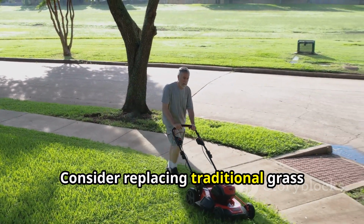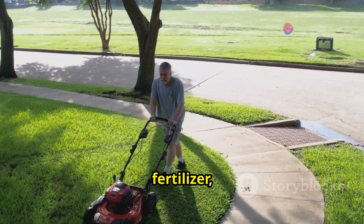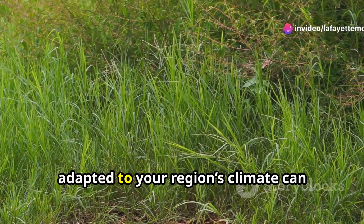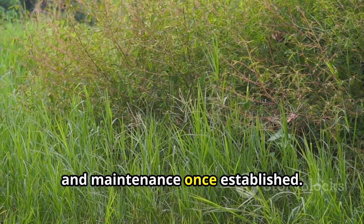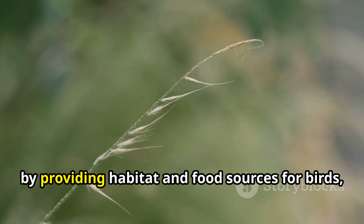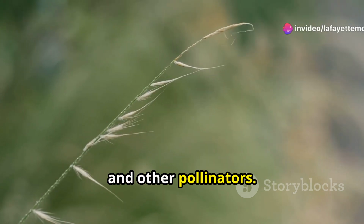Consider replacing traditional grass lawns with low-maintenance alternatives that require less water, fertilizer, and mowing. Choosing native grass species that are adapted to your region's climate can significantly reduce the need for watering and maintenance once established. These grasses also support local wildlife by providing habitat and food sources for birds, butterflies, and other pollinators.